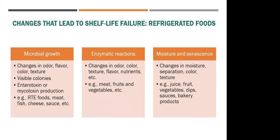Refrigerated foods. It's an area where I have all too much experience. Things happen you would never anticipate. Yes, we can get microbial growth in refrigerated foods: ready-to-eat foods, such as salads and produce, meat, cheese, sauces, etc. When you get mold growth on the surface of these products, they get kind of fuzzy, they get off flavors.